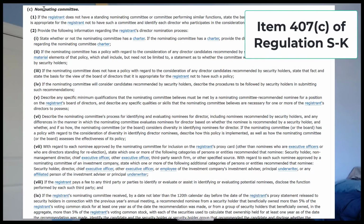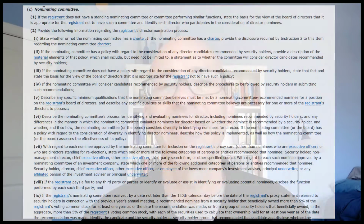The purpose of this disclosure in Item 407(c) is to help shareholders evaluate a nominating committee and understand how it works. This disclosure has a distinct relationship with Item 401(e)(1) of Regulation S-K, which requires directors' qualifications and skills disclosures. So in combination with these two types of disclosures, shareholders will be able to compare and evaluate the qualifications and skills of directors and director nominees based on the standards established by the board.